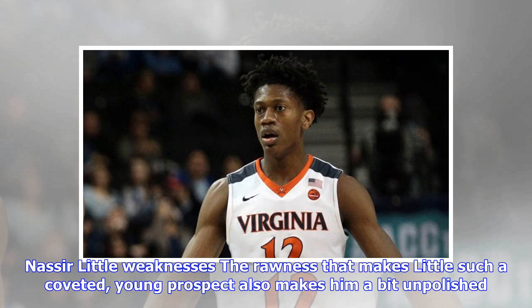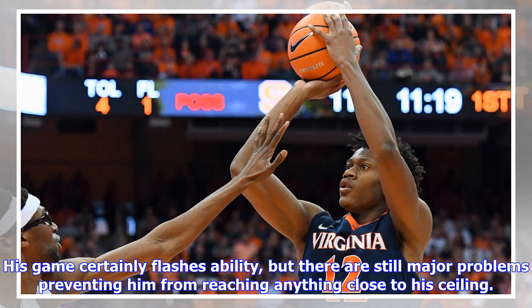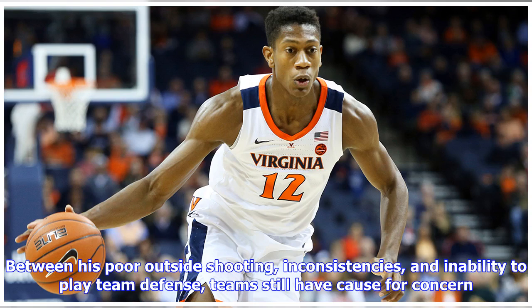Nassir Little weaknesses. The rawness that makes Little such a coveted, young prospect also makes him a bit unpolished. His game certainly flashes ability, but there are still major problems preventing him from reaching anything close to his ceiling. Between his poor outside shooting, inconsistencies, and inability to play team defense, teams still have cause for concern.